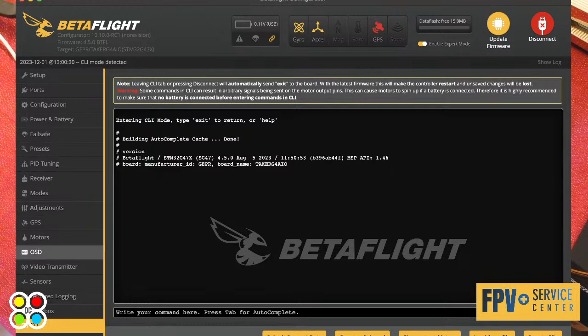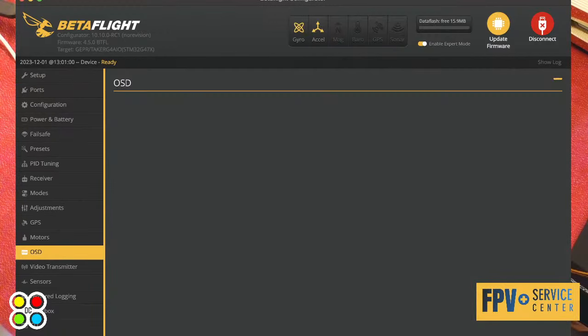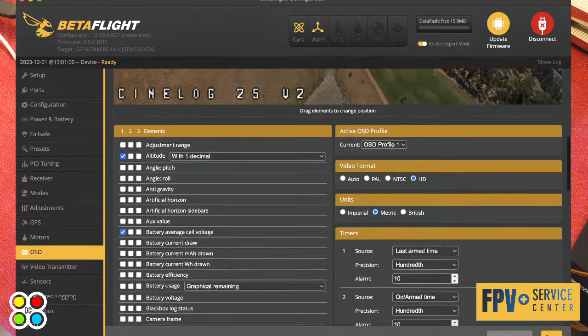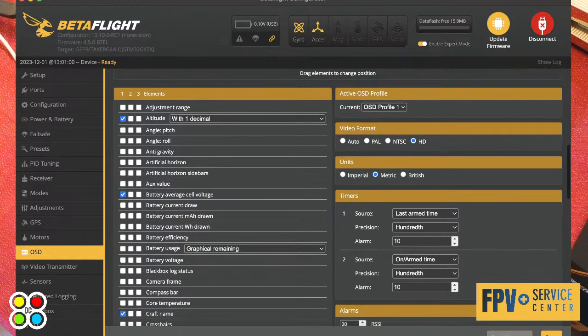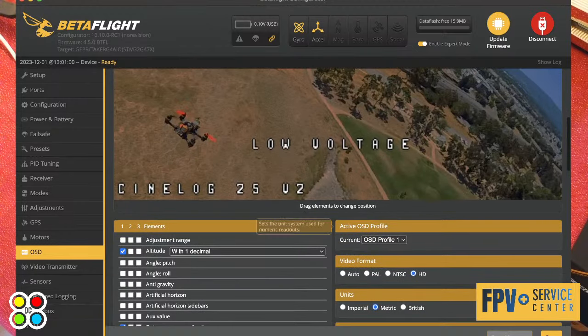When we go to OSD in these menus, if it doesn't say HD, then you don't have the most current version of Betaflight firmware on your flight controller to be able to support HD OSD. That means you'll never get OSD on your DJI goggles.